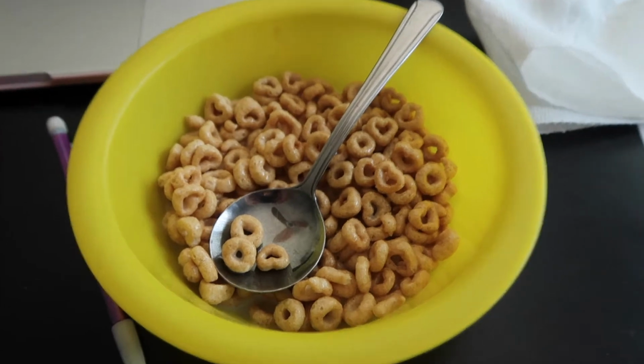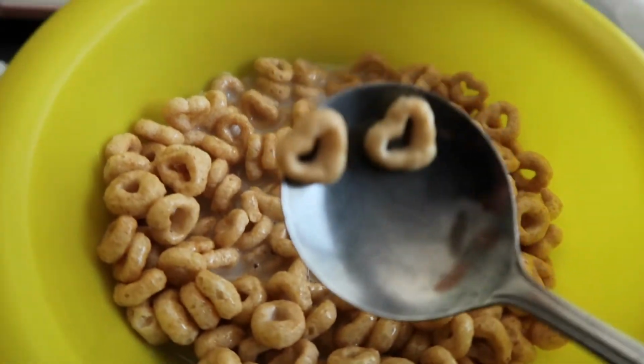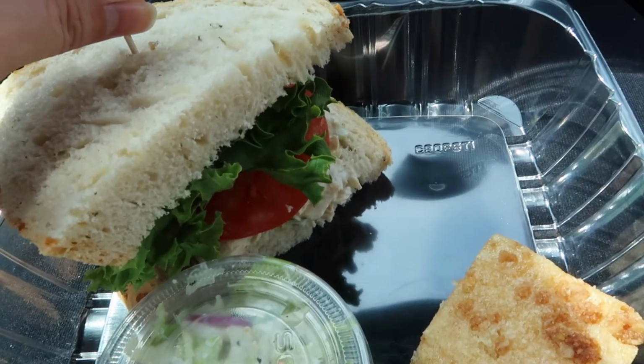For breakfast this morning, I'm really craving Cheerios, so I have some Honey Nut Cheerios. Look at them, they're heart-shaped. I got lunch at one of my favorite places. I got the sandwich. It has like chicken and mayo and cranberries and stuff.